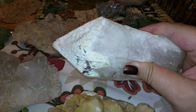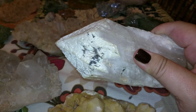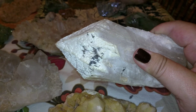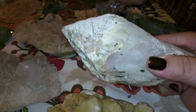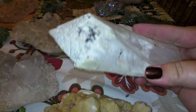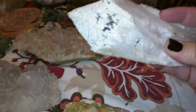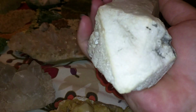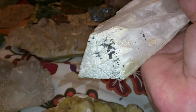I won this at a, they were having like a big thing at the rock mine, and they had raffles. So I won this, and this is from Georgia. It was from a construction site, and it is no longer there. There are houses on top of it now, but I love it. I just absolutely adore it. And I could clean it too. It's got some stuff on it.